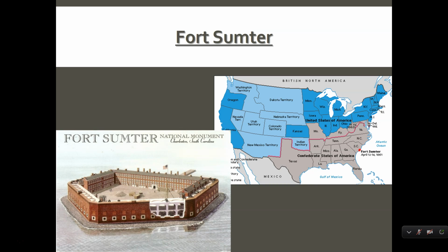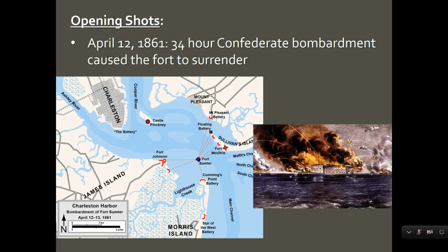And of course we have to get the war going, and that takes us to South Carolina, to Fort Sumter. So Fort Sumter right down here on the coast of South Carolina. Remember, South Carolina was the first state to secede. They did so almost immediately after Abraham Lincoln was elected in 1860. So the opening shots of this battle, and for that matter the entire Civil War, take place on April 12, 1861. For 34 hours, the Confederacy bombarded this federal fort.